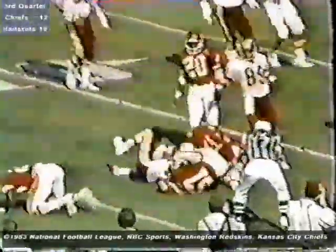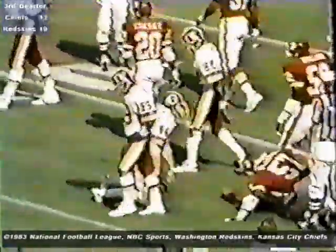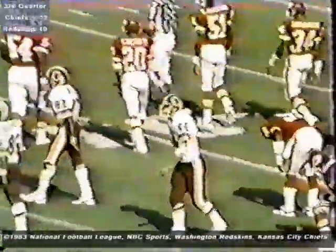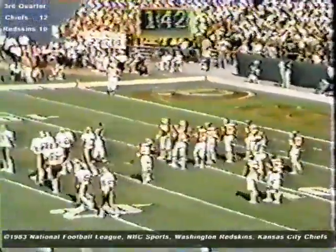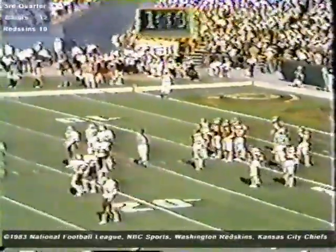Riggins. They string him out, they cut him down. Good play. Loss of a yard, it'll be 2nd down 10. Jerry Blanton and Albert Lewis for the defense. That was the same play that was successful a little while back in this drive for the big gain for Riggins. This time the Chiefs were ready for it and shut it down.